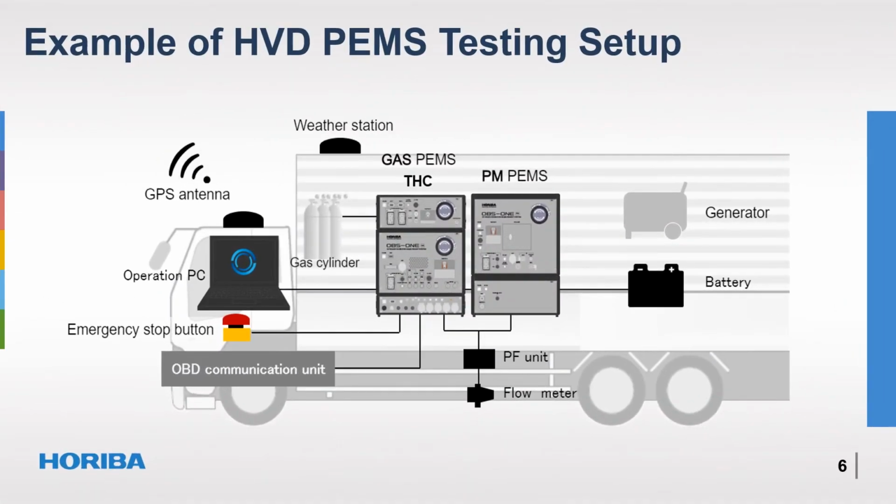The schematic shows an OBS1 PM, which is only used in the USA for not to exceed or NTE. An OBS1 PN, however, is specified for the EU in-service conformity or ISC.